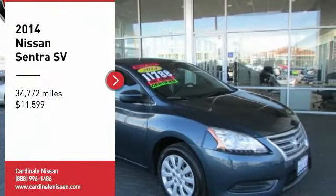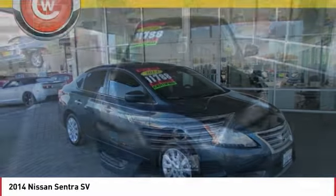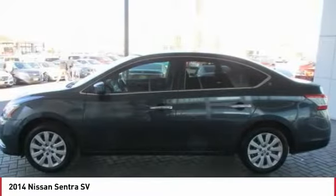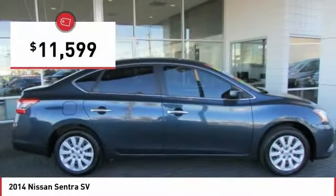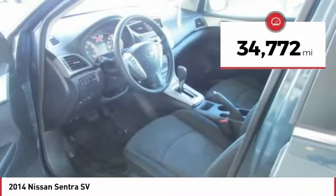Stop by and take a look at the 2014 Sentra. With its spacious and versatile interior and stellar fuel efficiency, the Nissan Sentra is the obvious choice for anyone who wants to enjoy a stylish and comfortable ride and is priced below $15,000. This vehicle has less than 35,000 miles.